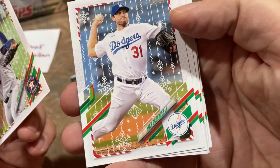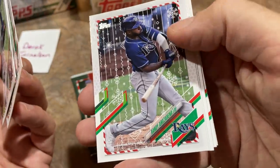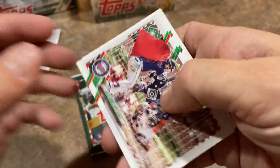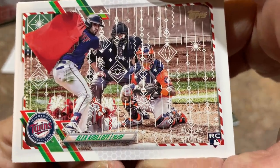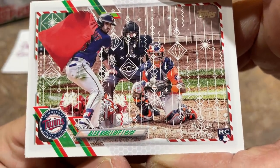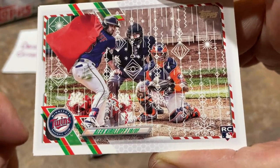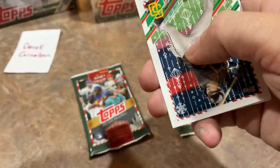There's Max Scherzer in his Dodgers uniform. Didn't last too long in L.A., huh? Just basically a couple months, and now he is moving on. He's a very rich man now. He's going to the Mets, and look at this. It's a short print. If you're going quick through these, you're going to miss something like this. Alex Kirilloff with a big old Santa sack on his back with presents on the ground. That's kind of cool. I like when they short print the rookies. It's a very nice touch.